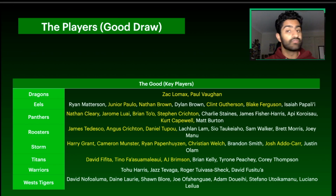There's a lot of other fullbacks who are firing at the moment, but that's definitely something I want to be considering, is that some of these fullbacks don't have an ideal draw. Clint Gutherson definitely does, so he's someone to consider. Someone like Ponga doesn't have a great draw, but we'll come on to that in a little bit.